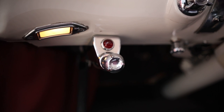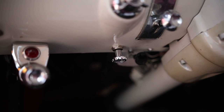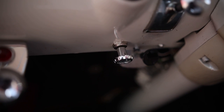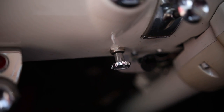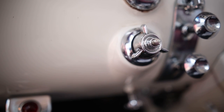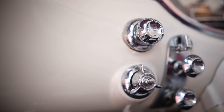Just above that, on to the right hand side, is the handbrake release with a warning light when the handbrake is pressed. Right to the right of it is a knob that I'm not entirely sure what it does. Owner told me what it does, but I totally forget. So if you know what it is, tell me in the comment section below. Just up from that is a windshield wiper switch, and then in the center is the button for the windshield washer feature. Right above that is for the headlights.